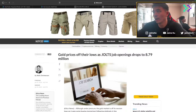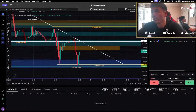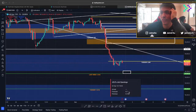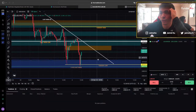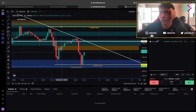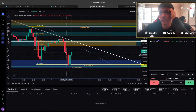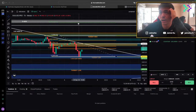So essentially, what this news is telling us is that if JOLTS come in lower, gold will increase, right? The forecast is already lower than expected, right? 8.184 was previous, the forecast is 8.1. So they're assuming that JOLTS is going to come in lower than expected, which would mean that gold would increase, right? So fundamentally today, that would actually switch our bias because we would have to look for longs on gold then, subject to JOLTS coming in lower than expected, or at least coming in as expected, right? So we could possibly see gold head over to our C box at 2526.